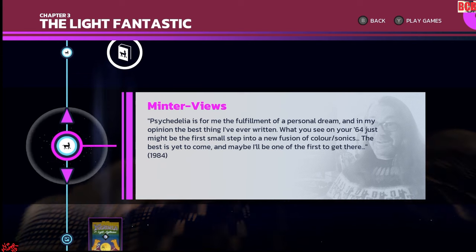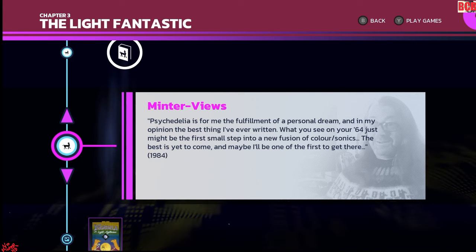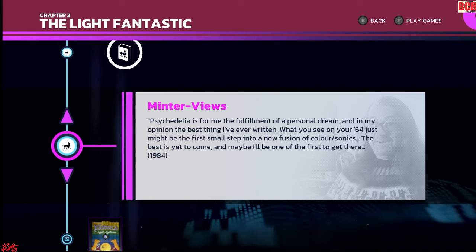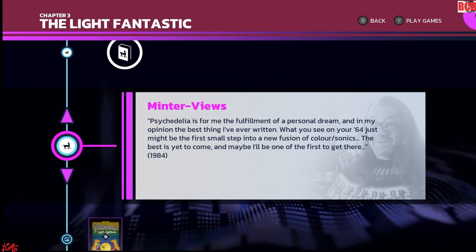Minter views. Psychedelia is for me the fulfillment of a personal dream, and in my opinion, the best thing I've ever written. What you see on your 64 just might be the first small step into a new fusion of color sonics. The best is yet to come, and maybe I'll be one of the first to get there. 1984.